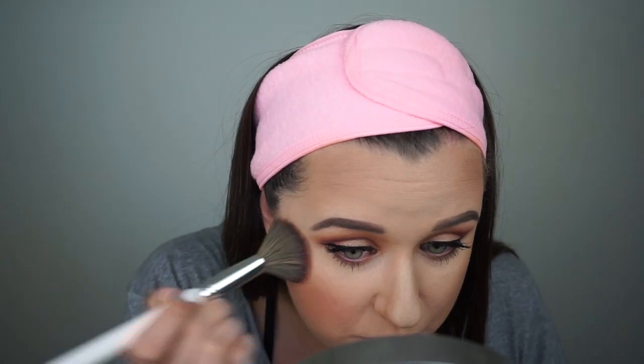Y'all, this blush is so pigmented and so pretty. And I think this thing was like one of the cheapest things I got. It was only a few dollars.